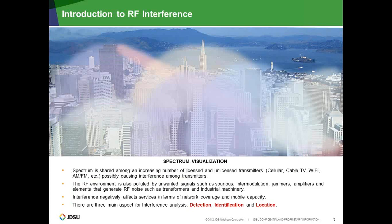So the RF spectrum is basically heavily used by multiple users. That can be licensed users or unlicensed users, and they're delivering different types of services, and on some occasions these signals overlap, causing interference. And obviously interference will have a negative effect on the service, reducing, for example, the network coverage or even the mobile throughput, based upon where the interference is affecting the signal.